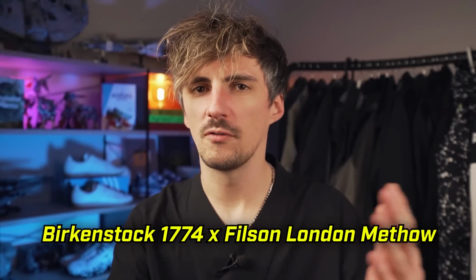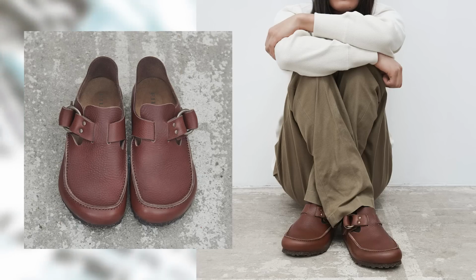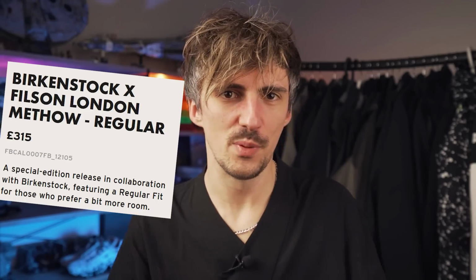Birkenstock and Filson giving me similar vibes, and this is specifically a 1774 collab, which is Birk's luxury arm where high-end construction is the priority. Very tactile, very textural, and I can definitely see a particular sort of menswear fan really rocking these, and you probably know if that's you or not, because all the other people will be looking at this shoe like, ugh. And that's particularly because of their high price.